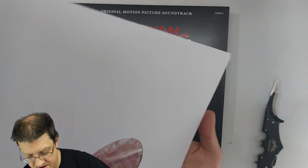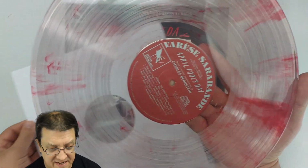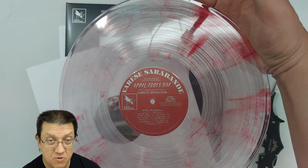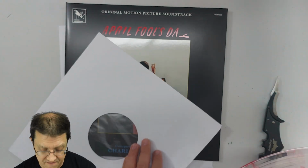Sticky note because of its newness. Here we are, and oh yeah. But the randomness when they do these colored vinyls is always great because the pattern's never the same. So it gives it a little more unique flair to it. So there you have it, folks. We have the physical look.